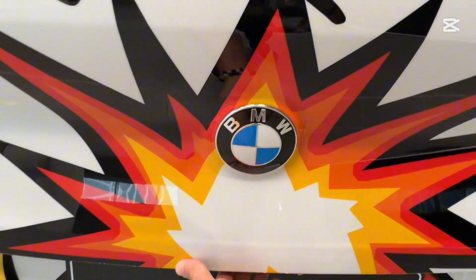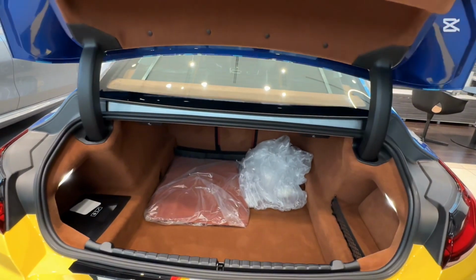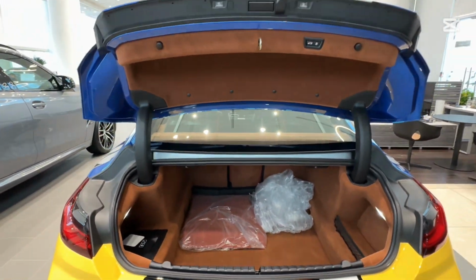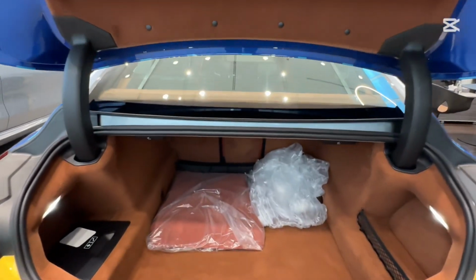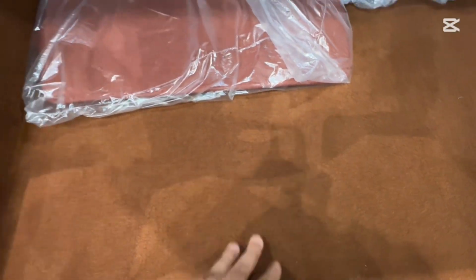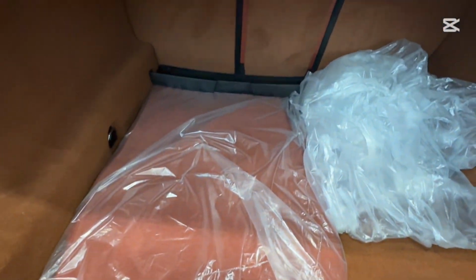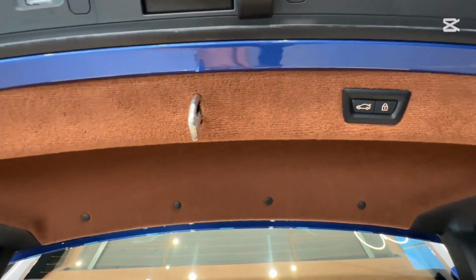The car obviously comes equipped with a power tailgate. I really like the carpet material they have used. It's very soft. I also like the brown color of the trunk carpet. It definitely looks very, very unique and very special.